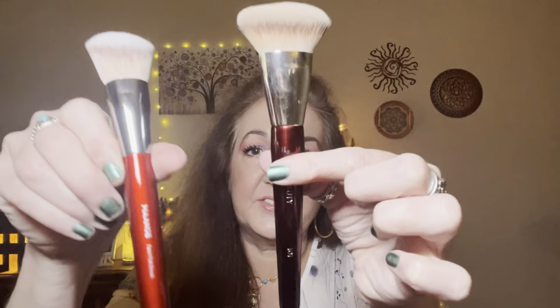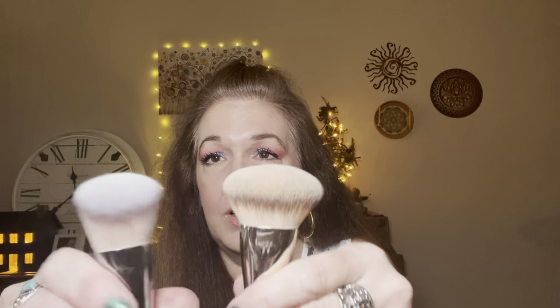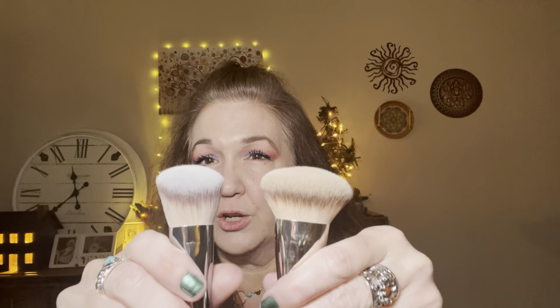But you see how this is like a baby version of it? And look how similar they look. Well, the BK is more of a deep burgundy, and these main brushes that are so similar are a lighter red, but they're essentially the same thing. This feels wonderful. So yeah, these would be great companions to each other for foundation and cream product work. Love it, love it, love it.